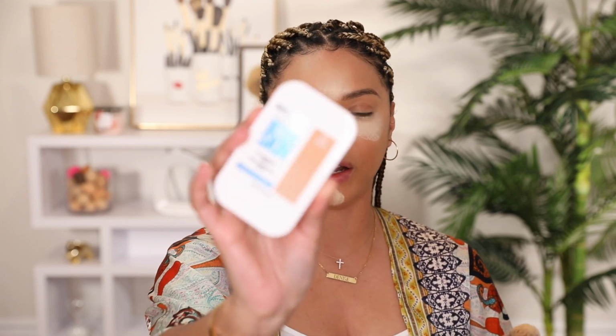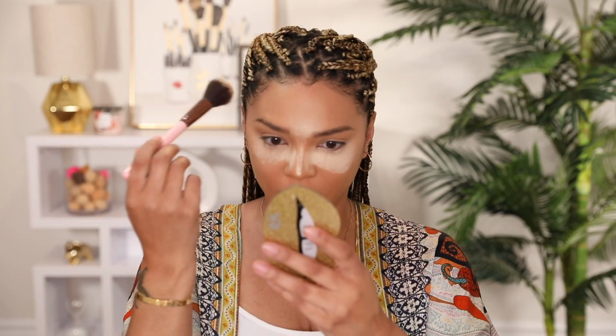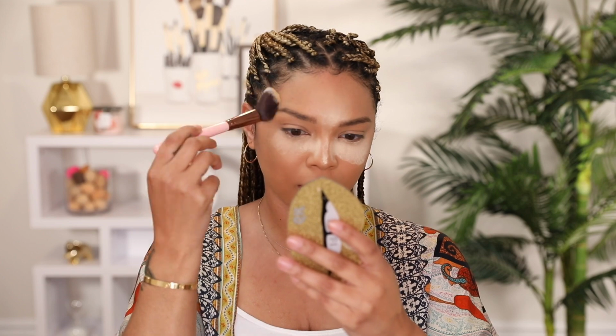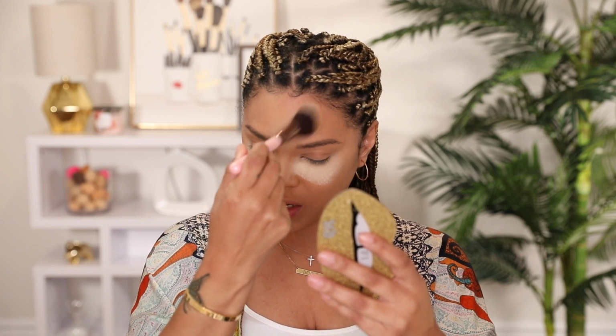I'm also gonna set the face. I'm gonna be using the Maybelline Super Stay Better Skin. This is a very light powder, and it's just gonna give my skin a light dusting, kind of tone everything down so that the makeup lasts even longer. And I lightly just dust the rest of my face. I'm gonna take that same brush, not adding any product, and dust off that excess.